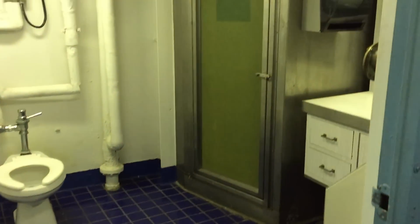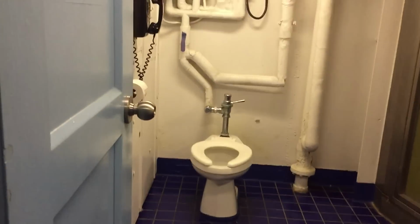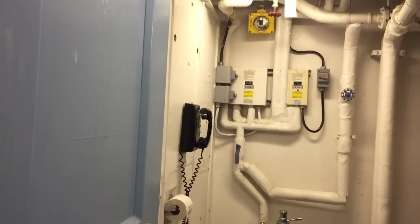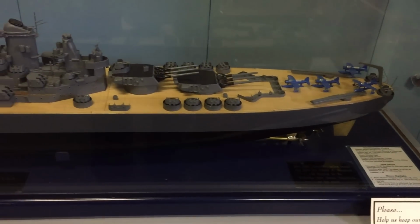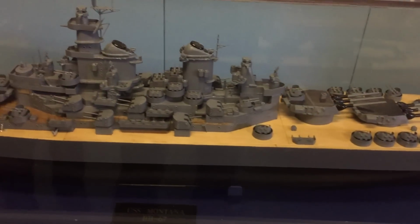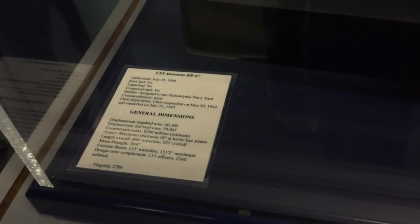So we're in the Admiral's quarters now, and he had his own private shower, stainless steel, nice blue tile, Porta John, phone, luxury living on a boat, sorry, luxury living on a ship. Here's his own personal kitchen, and I don't know what's in here, just a room. Office, sleeping quarters. Is this a model of the ship or no? Montana.